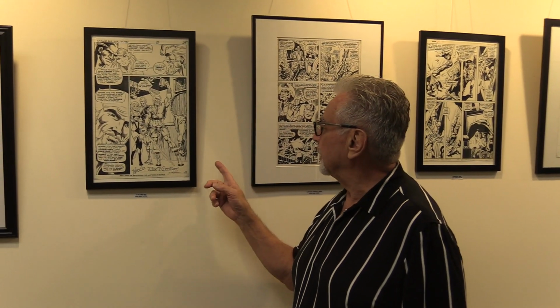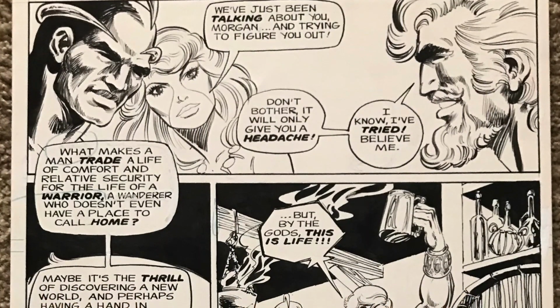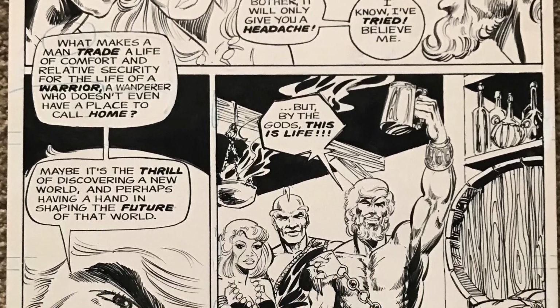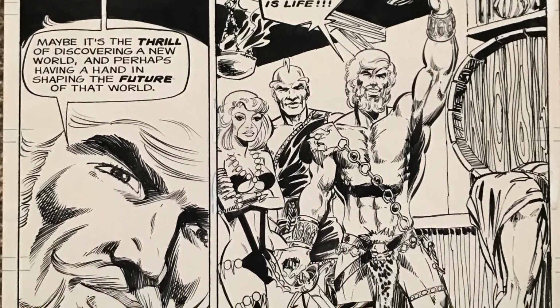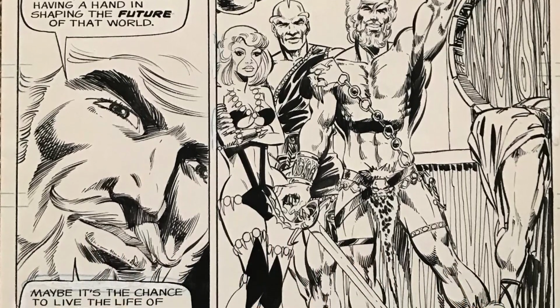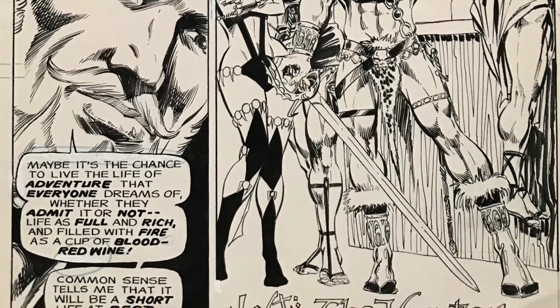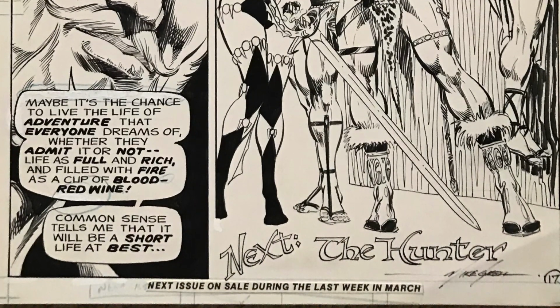This is Warlord by Mike Grell. This is Warlord number 12, the last page of the story. Mike Grell had signed it. It's from 1978, and Warlord was a really great series that Mike did for DC Comics, and it was him writing it, drawing it, inking it for the most part. It was a wonderful series, over 100 issues, which means it ran over 10 years.